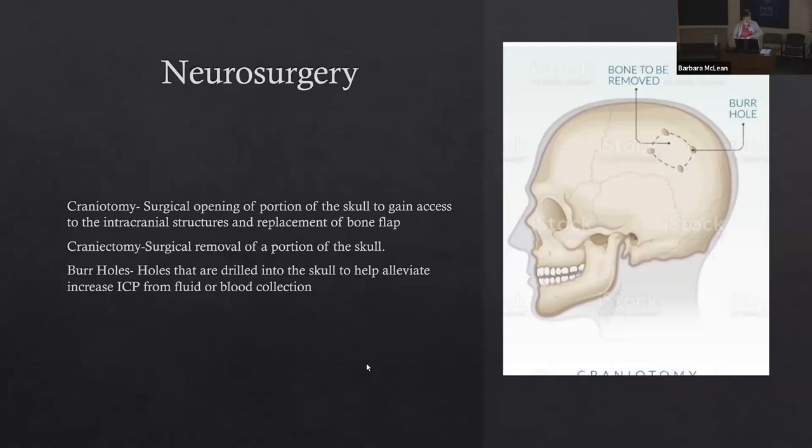Again, these are just the typical neurosurgery approaches. Burr holes are just a tiny opening in the skull itself. They're typically done with subdural hematomas. The goal is to help alleviate any blood in that area. Burr holes are also done if they are placing a bolt to measure ICP or placing an EVD. Craniotomy is a surgical opening of a portion of the skull to gain access. And craniectomy is the actual removal of a portion of the skull.